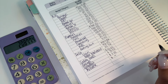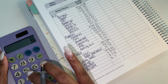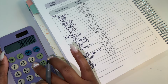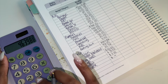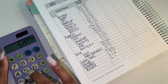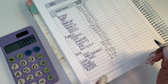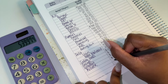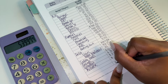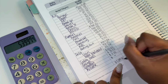And that brings us, nope, I don't know what I was doing, y'all. Let's try this again. $3679.88 plus $960 plus $557.86 plus $132 plus 70 equals, my total is $5,399.74.